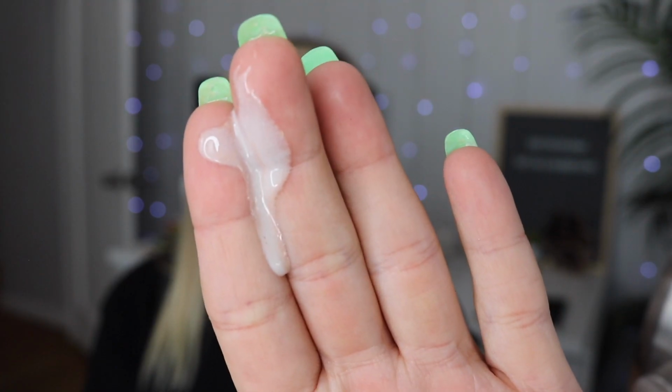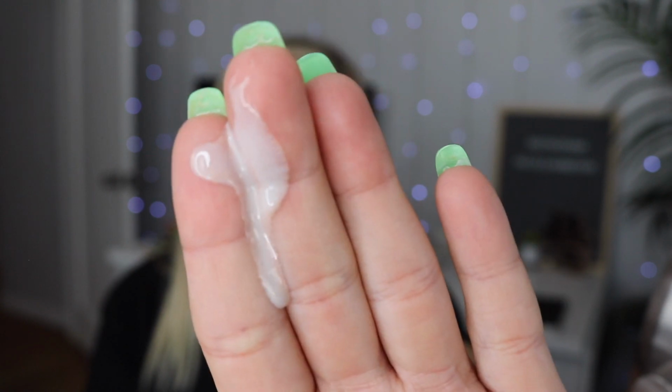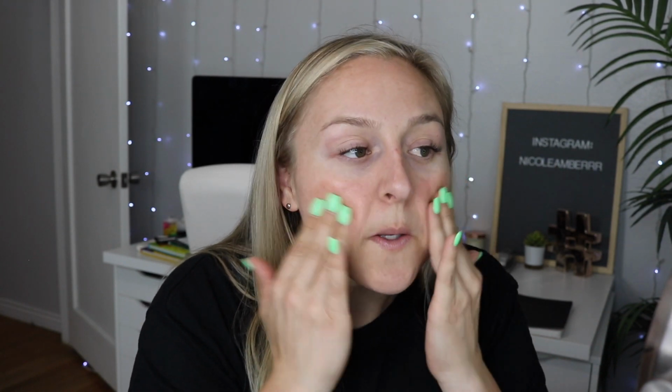Okay, so it almost has like a grayish, tan tint to it. It's almost like there's specks of something, and I'm wondering if it's specks of pigment that once you rub it on. Once again, no fragrance, which I love.